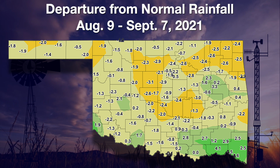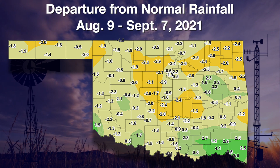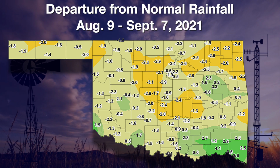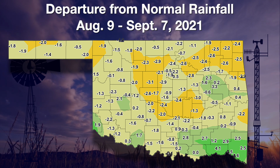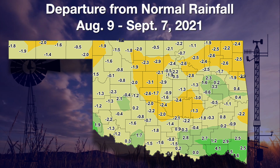But it really shows up well when we start to look at the departure from normal rainfall map for the last 30 days from the Oklahoma Mesonet. We see lots of deficits of 1 to 2 to even greater than 3 inches of rain. So again, areas to watch out for as we go into the next couple of weeks.